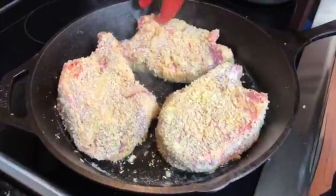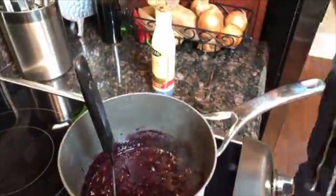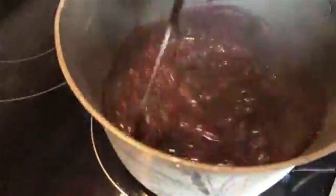Let's give this a taste real quick. I'm about to add some sage to that. That's good right now, a little tart. Michael said put those blueberries over some vanilla ice cream, and I said yes, you are correct. Did you just put sage in there? I did. It is a blueberry steak sauce.